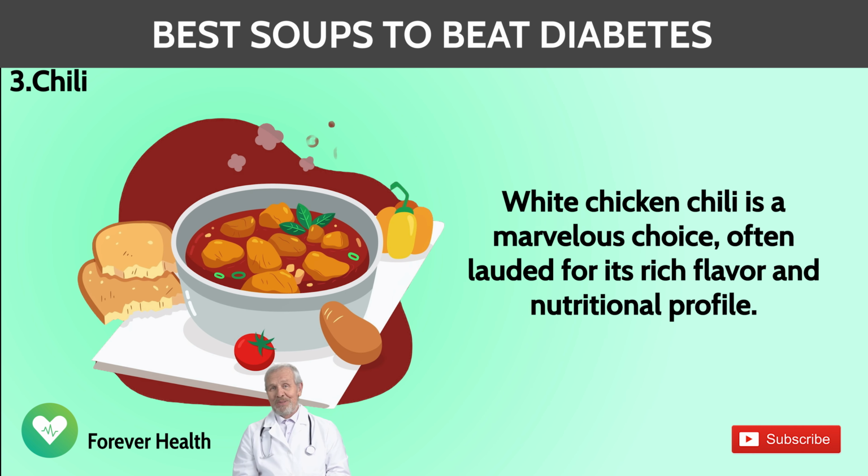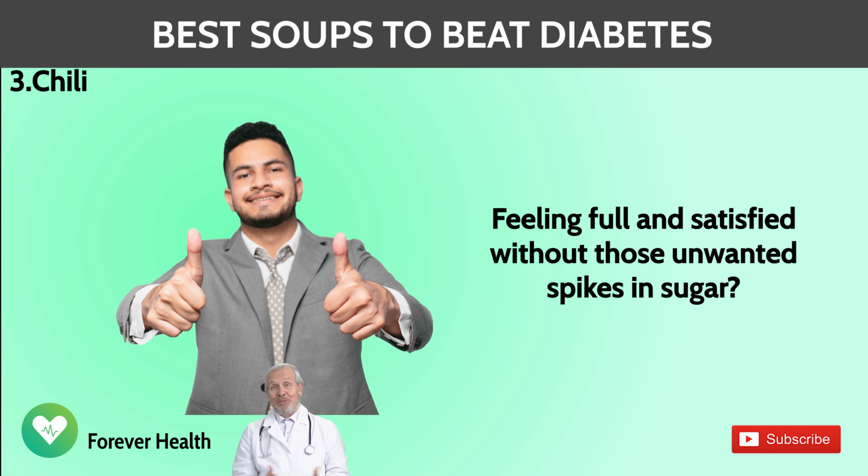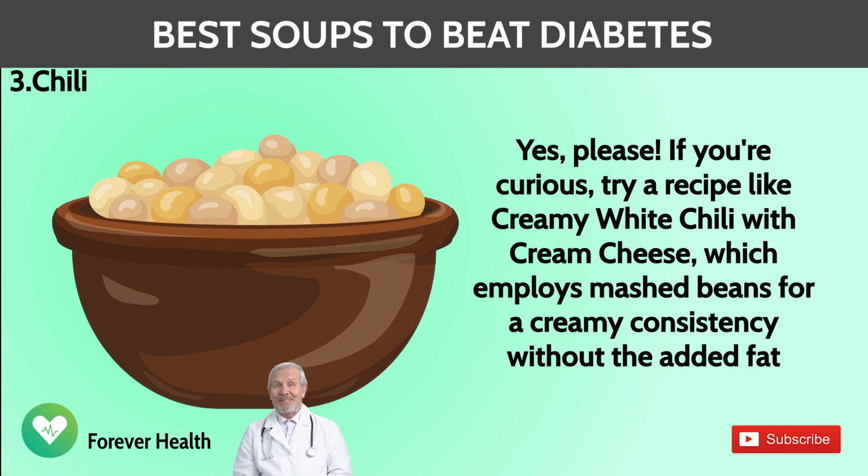White chicken chili is a marvelous choice, often lauded for its rich flavor and nutritional profile. Thanks to its hearty combination of chicken and beans, this chili is loaded with protein and fiber, essentials for stabilizing blood sugar levels. Feeling full and satisfied without those unwanted spikes in sugar? Yes, please. If you're curious, try a recipe like creamy white chili with cream cheese, which employs mashed beans for a creamy consistency without the added fat.